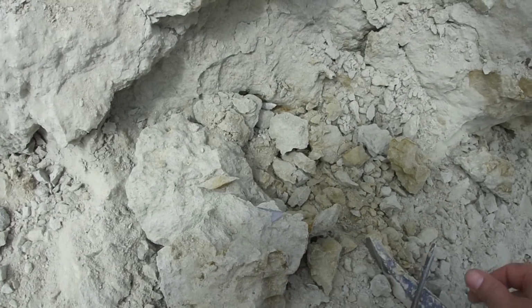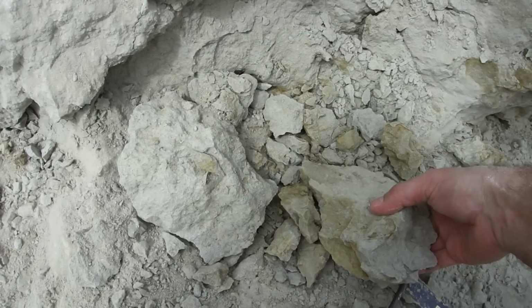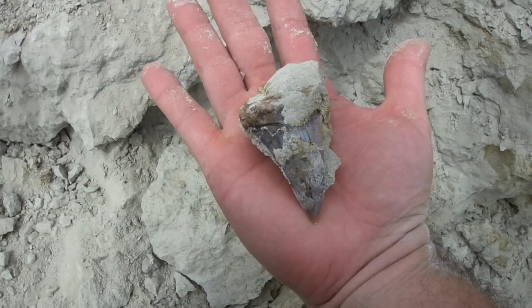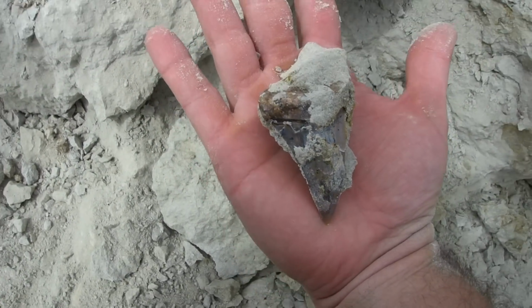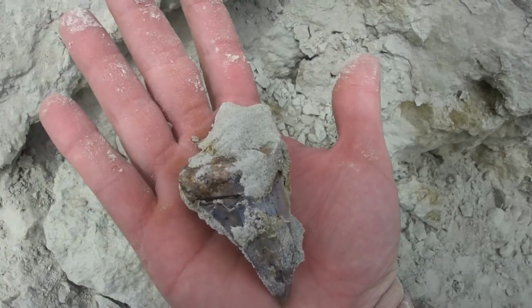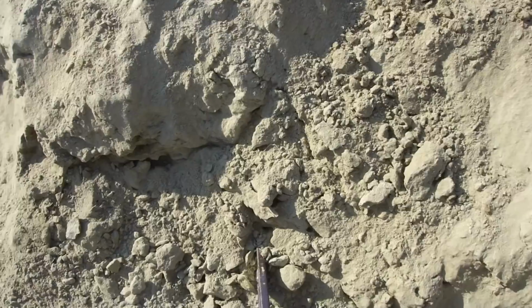Okay. Now, I got to figure out how to get this thing out of here in one piece. Here, Mac, smash it with this. Never mind. It came out. Oh, look at the color of that. Oh, man. That is choice. It's amazing how thick all mine is.